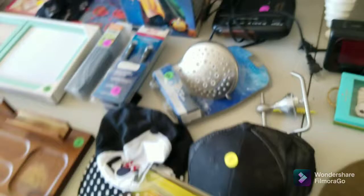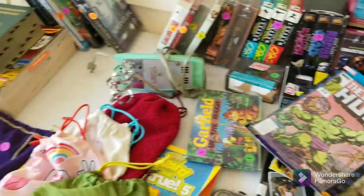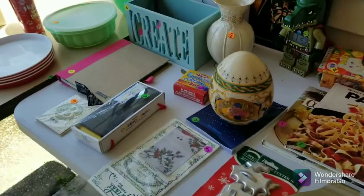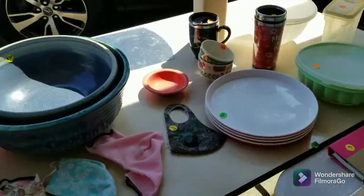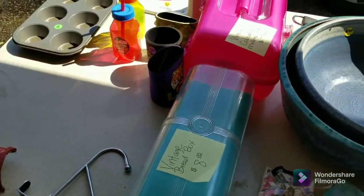But overall, it was really loud. I don't know if you can hear it with the voiceover on, but it was really loud at this garage sale. So it was hard to focus and do stuff at the same time. But I did look up a lot of stuff. I looked up all the sealed DVD sets that were right there. None of them were really worth it other than the one that you saw me pick up. And then I also looked at this bread box. It just wasn't worth it.